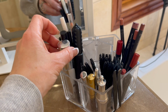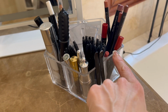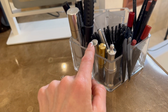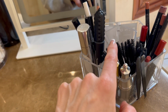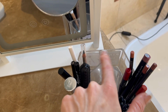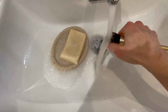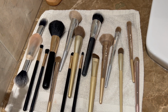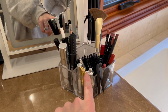I've got my mascara and my eye products here. So eyeliners, this is lip liners. These are for eyebrows or eyelashes, and then eyebrow pencils and serums, brow stuff, boom, boom. Eyelash stuff, boom, boom. And then back here, these three, oops, one, two, three, I'm gonna put my brushes. We have the brushes drying over here. So they will be ready tomorrow morning. Nice and dry, and then I can put them in here.